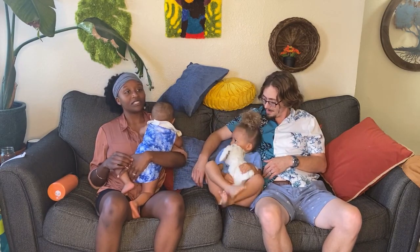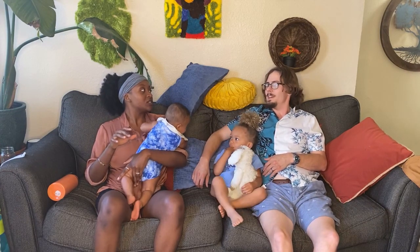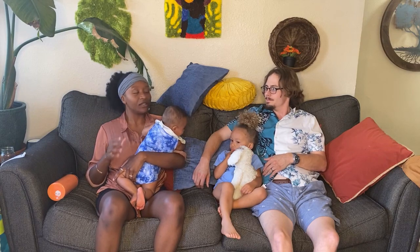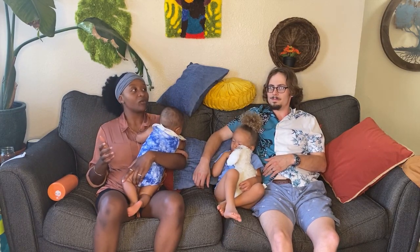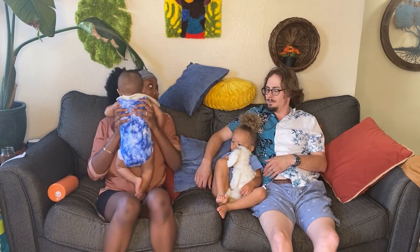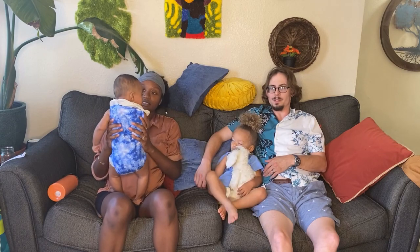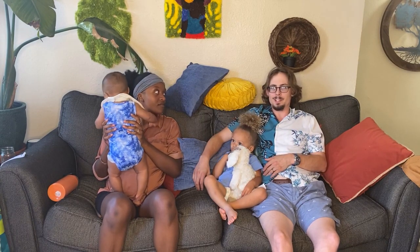Instead of really focusing on property, we're going to focus on surrounding cities, visiting other towns around San Antonio, seeing what areas we actually really like, so that when the market does die down, we'll know we want land in that city or that area. And keep our eyes peeled for it, and in the meantime, just save up and be smart with our money.